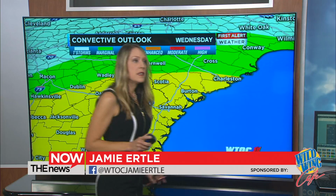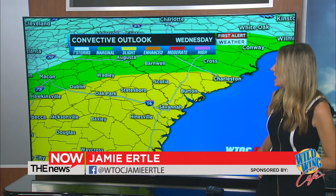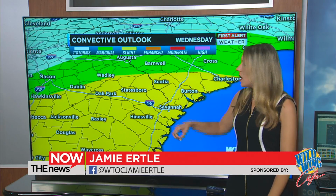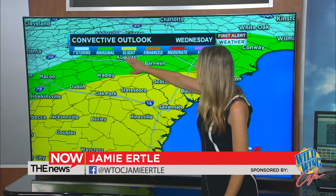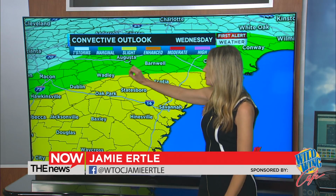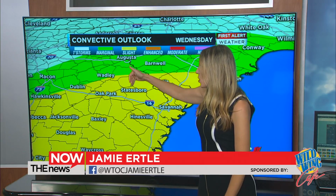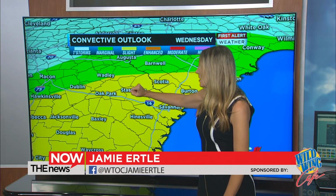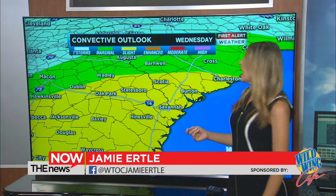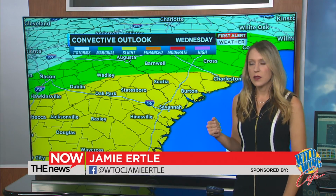Here we go. This is our convective outlook for Wednesday. We're in a slight risk. Slight doesn't sound all that harsh, but when you're in an elevated risk, yellow, thunderstorms, marginal with the darker green, you could have a severe thunderstorm warning, maybe an isolated tornado with marginal. Slight means several tornadoes possible Wednesday because we are on that right quadrant, the dirty side of the storm.